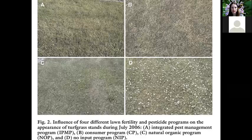And most of the pests that we see here aren't really major things. It's mostly things such as clover, which we could argue has got some value for lawns because it does. C on the left is a natural organic program, designated as NOP. And then D, you might suspect this looking at how much is in there. And some people would say that's actually an attractive lawn. I like that with all that clover. That is the no input program.